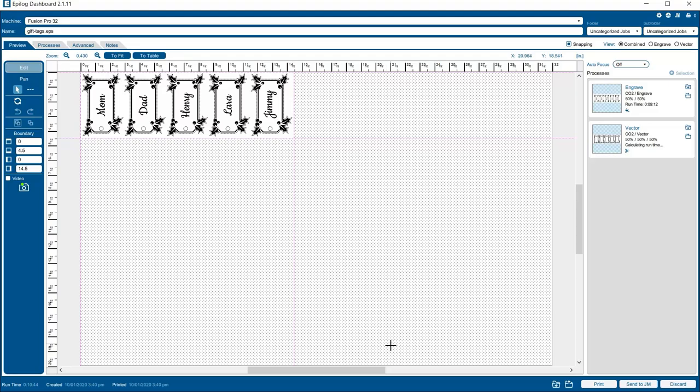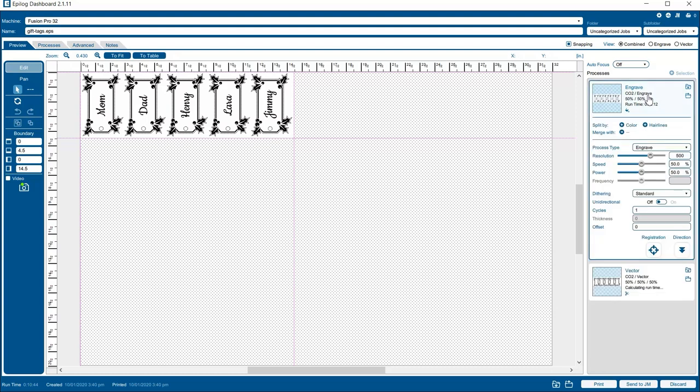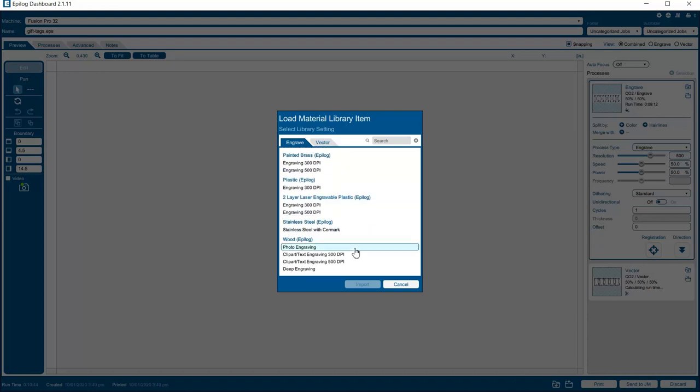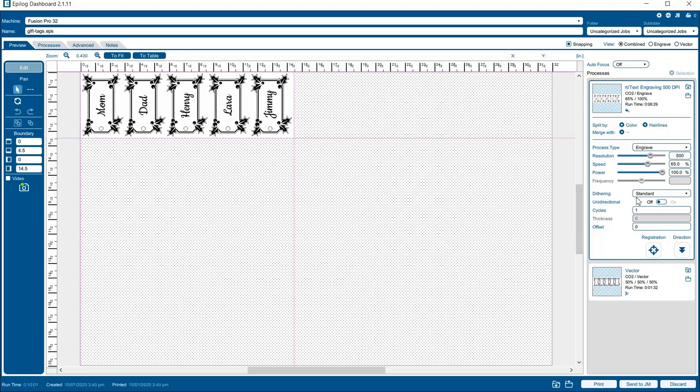In the dashboard, we'll see our processes. One is an engraving process, and one is a cutting process. For the engraving portion, we'll load in the 500 dpi clip art text engraving settings for wood from the materials library, and we'll select Stucki as our dithering pattern with bottom-up engraving.